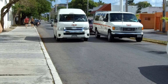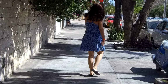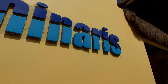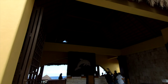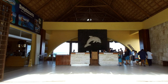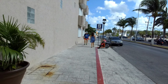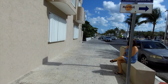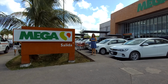In an effort to help my back heal, we decided to take several walks. Sometimes that really helps when I have a sore back like I get. So we took a walk into town. I think this is the Mexican version of Walmart, maybe? Mega? Don't know.